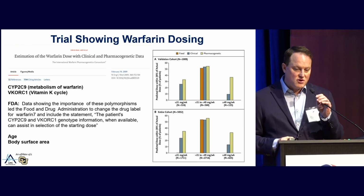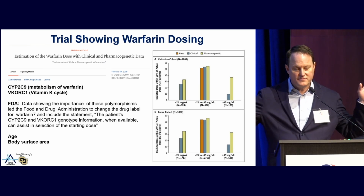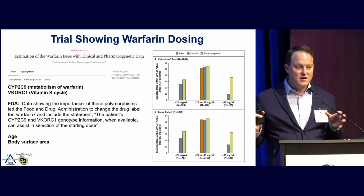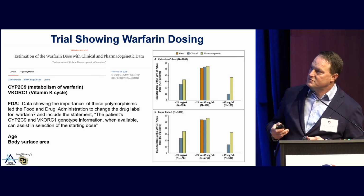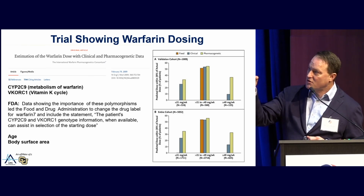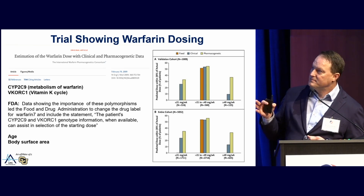So then there was this trial. This came out in 2009, I believe. This was right around the time of CYP2C19, and it was another drug where we thought the genetics are going to matter. And actually, there are two mutations there. There's CYP2C9 and VKORC1. There's one in the metabolism of warfarin, one in the vitamin K cycle. This was already in the FDA label that you should think about these. And then when available, this can assist in the starting dose.